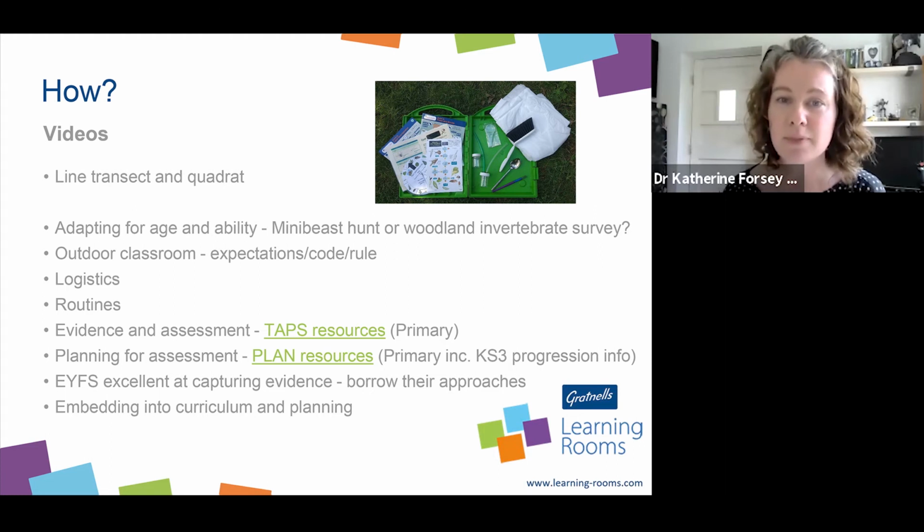Evidence and assessment sometimes come up as stumbling blocks when learning outdoors is talked about, but it doesn't have to be a stumbling block. Free Teacher Assessment in Primary Science, or TAPS, resources are fabulous for primary science, and Planning for Assessment, or PLAN, resources are great for showing primary to Key Stage 3 progression info. We would also look to our EYFS colleagues, who are excellent at capturing evidence without reliance on pupils' written work, so borrow their approaches when you're learning outdoors. Embedding outdoor learning into your curriculum and planning will help to ensure it becomes a really normal way of working, and then you can begin to reap all of those benefits that I shared earlier.